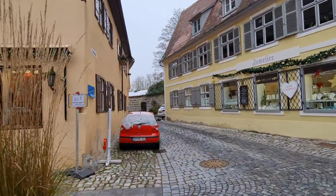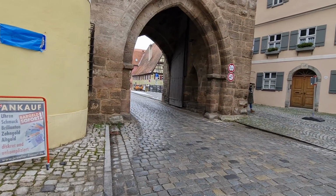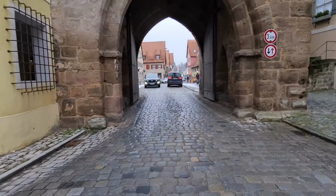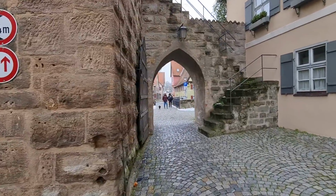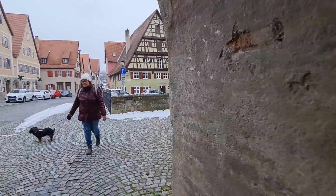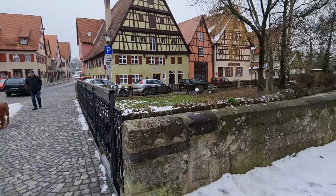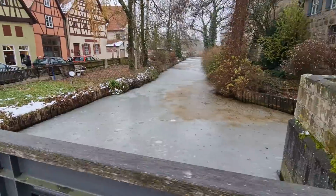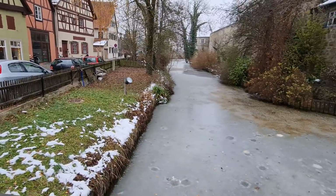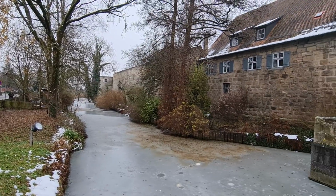Let's see, we're at the city wall again, on the other side now. With these city walls, right? In Rothenburg I made the mistake. I walked through there. This is where the cars go. The pedestrians are supposed to take this opening here. So when you come here, don't walk through the place where the cars go through, because it's narrow enough as it is, and they have to figure out who goes first anyway. So tourists are just bothering them then. See, this little river here is frozen.